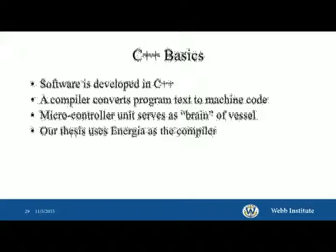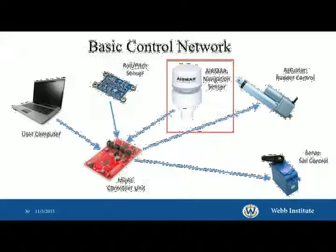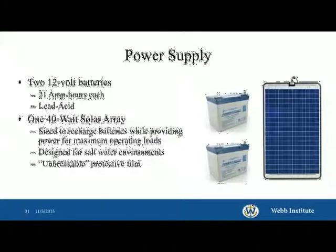The software for the vessel was developed in C++ and compiled using Energia to send to the microcontroller. So from the computer going to the microcontroller, and then the microcontroller I'll talk about in a minute, but the sensors coming into the microcontroller were roll and pitch and the Airmar navigation sensor. And then outputs from the microcontroller were the linear actuator for rudder control and a small sail control servo for controlling the trailing edge foil.